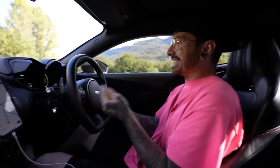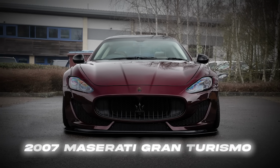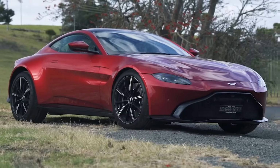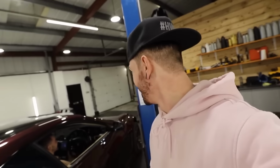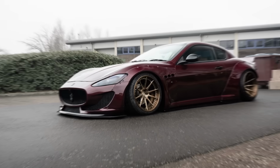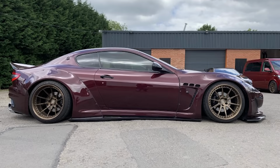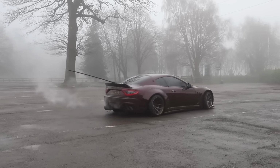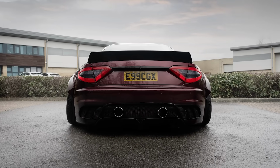And just when you thought Mat couldn't push things any further, enter his 2007 Maserati Gran Turismo, an absolute showstopper with a story to match. If the Aston Martin was all about careful restoration, this Maserati was about going all in on aggressive styling and pure drama. Mat didn't just modify the car, he transformed it. It rocks a full Liberty Walk body kit, giving it that wide and menacing stance, and sits on an air suspension system that lets it ride low and mean.